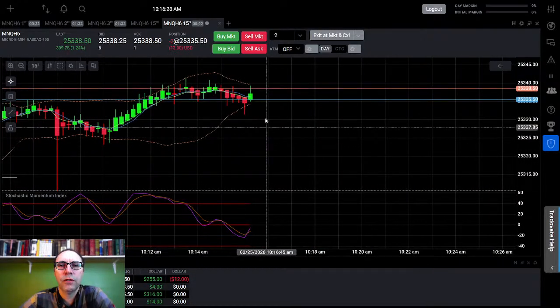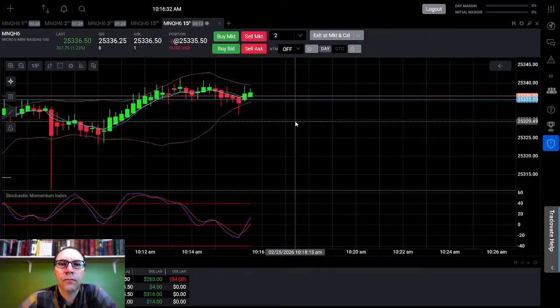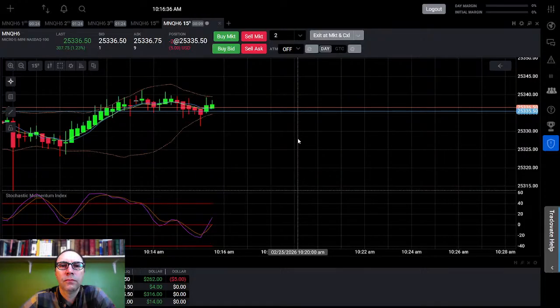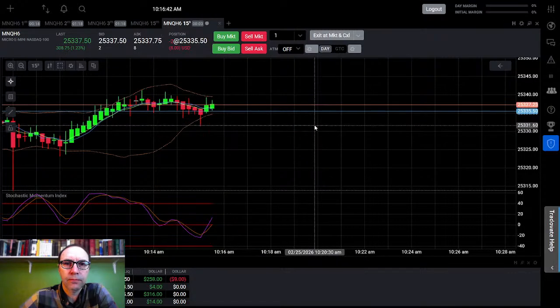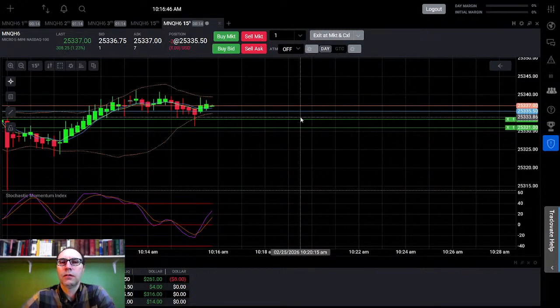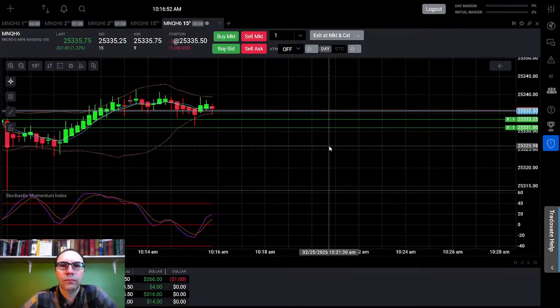I know I see a crossover and this formed a nice green candle, but is it a true reversal? I don't know. We'll put some targets right there. Just 2. Risk a 2.